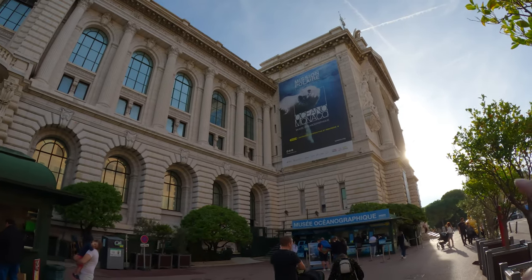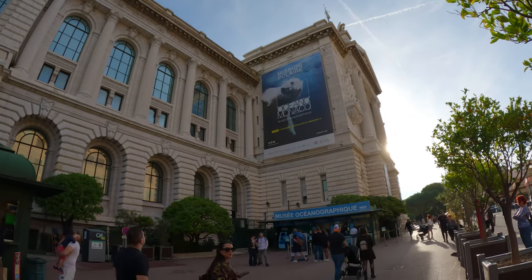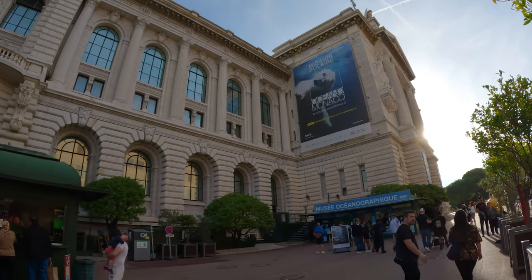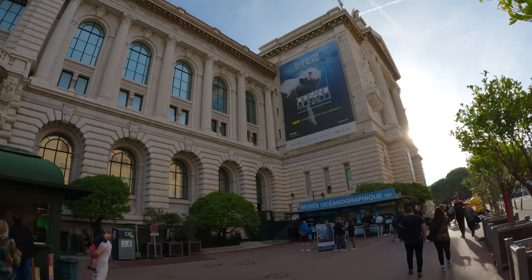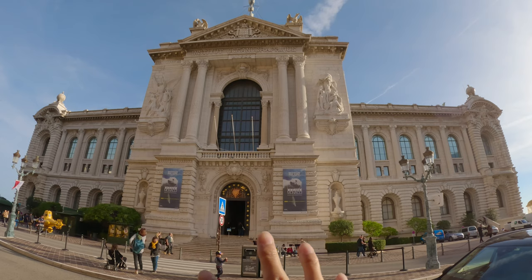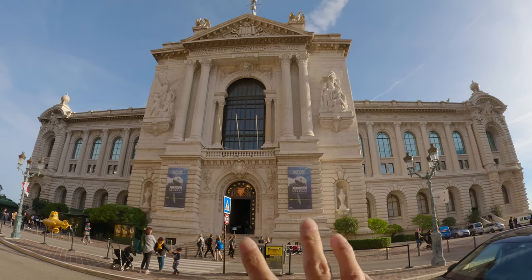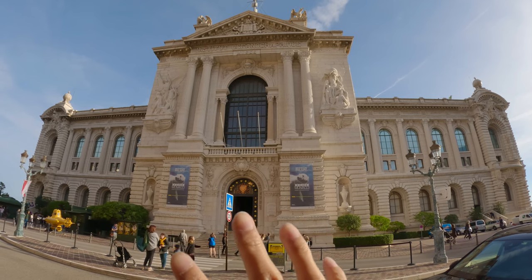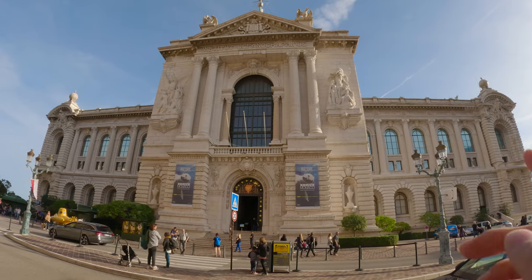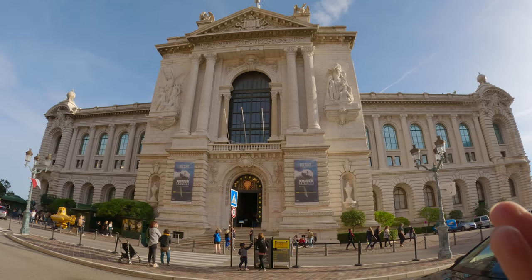Here I am. Called the aquarium basically, but you have to buy tickets here to get in. First impressions, it doesn't even look like an aquarium, it just looks like a museum. Seriously? If I didn't know this is an aquarium, I would have never guessed. Look at it. The architecture, it looks like a palace.